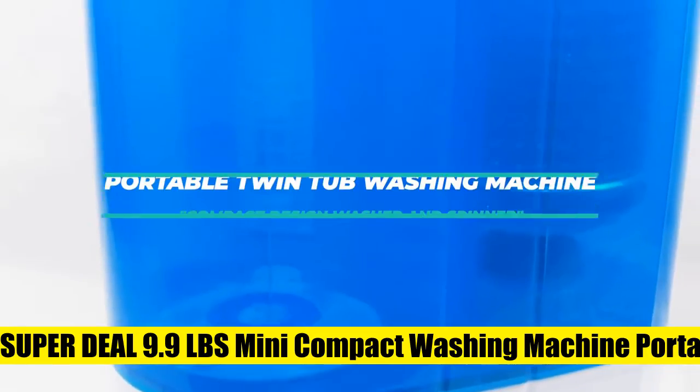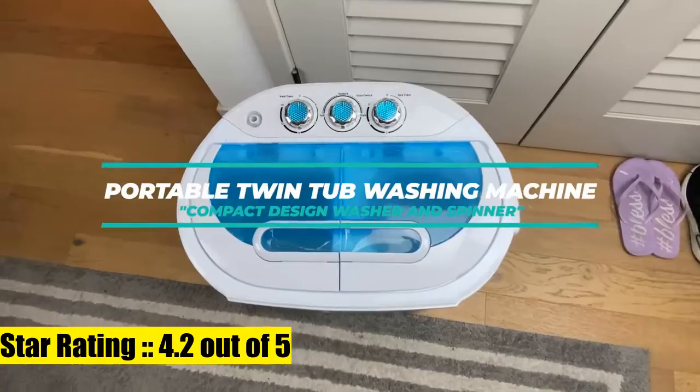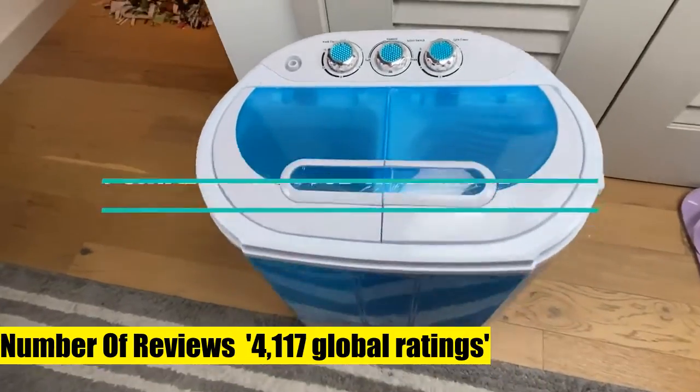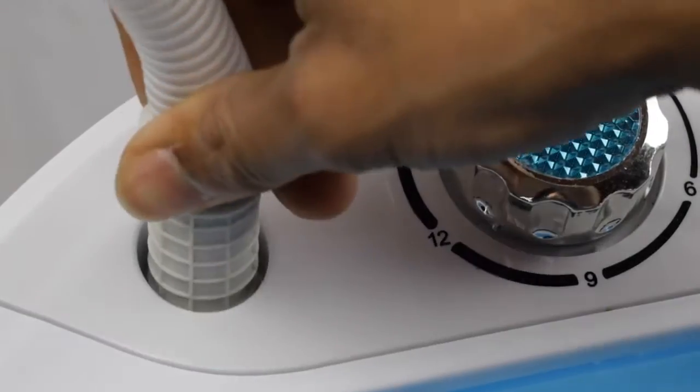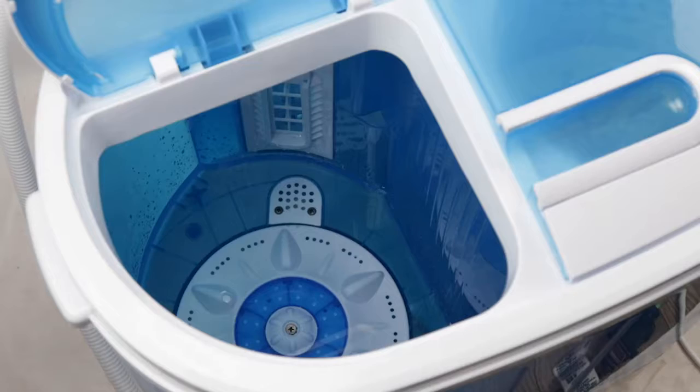Super Deal twin tub small laundry machine. The smallest and lightest twin tub portable washing machine available. This highly popular super compact washing machine simply hooks up to your kitchen faucet, and it's ready to go.